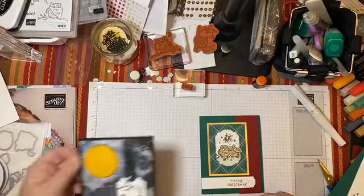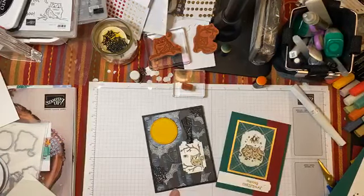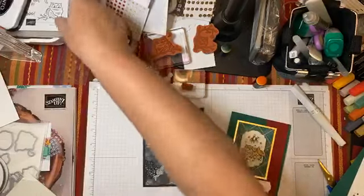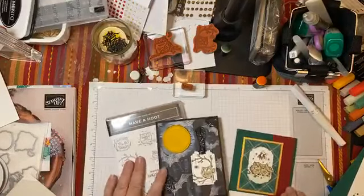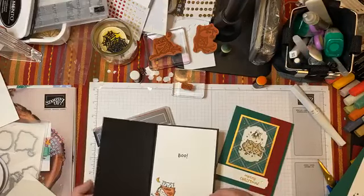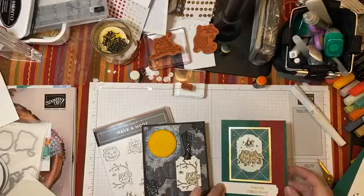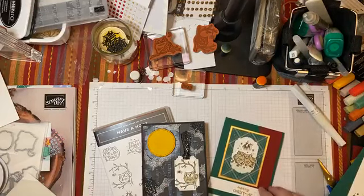So this is our Halloween card that we worked on with the Have a Hoot suite. And this is our Christmas card. Both of them are adorable, fun. Could really go for anybody. With a nice little sentiment on the inside.